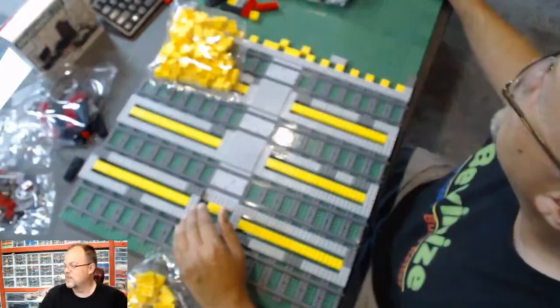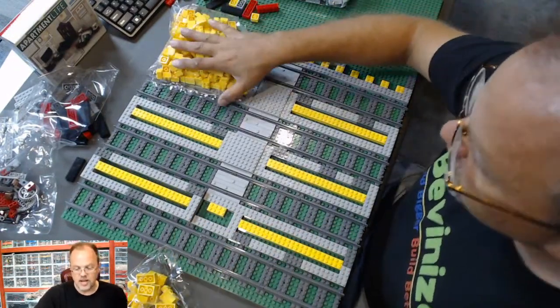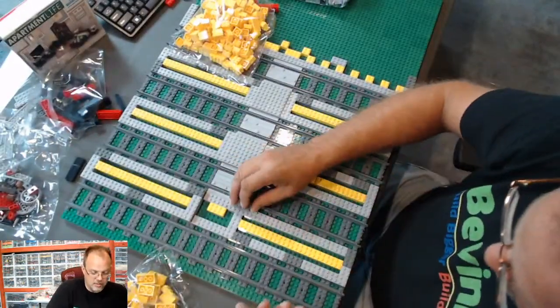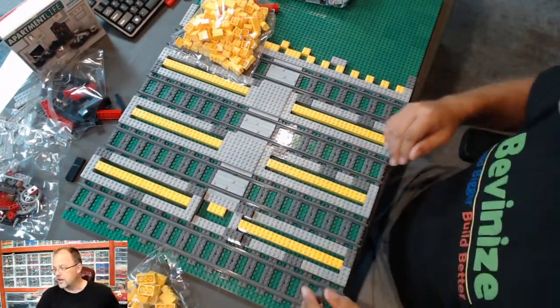Angry Dragon says he'd like to have it in his city, but it might be too big. You got to get a bigger place to build your city, buddy. Like I tell everybody, you need a Lego barn. You gotta invest in a Lego barn now.